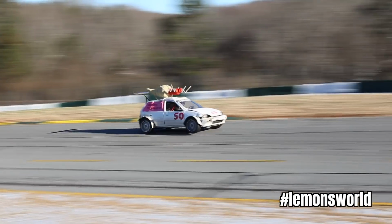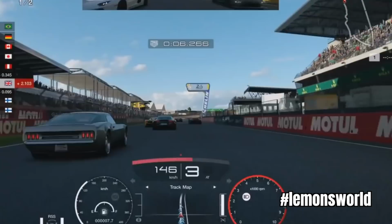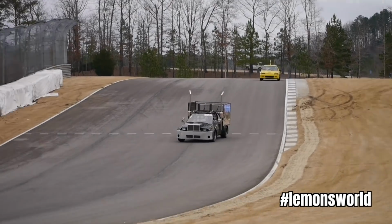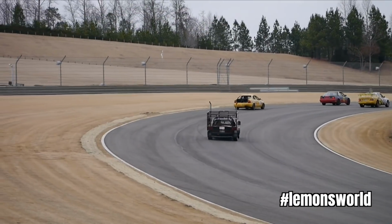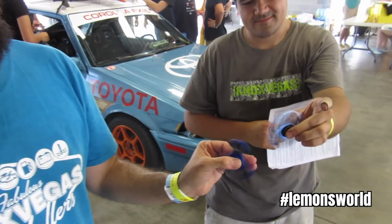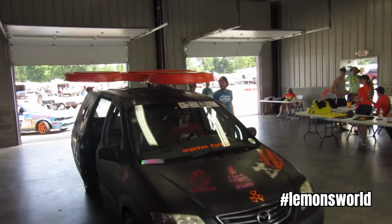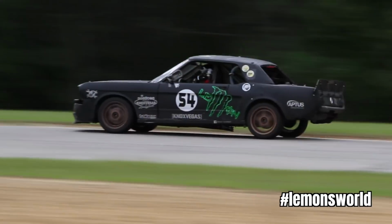Like many of the other Geos in this series, when it works, it's fast. Team Captain Gary says it's like driving in Gran Turismo with the opponent difficulty set to 75%. Now, what's really amazing is that this Geo is not, by a long shot, the only thing in the Knox Vegas stable. Nope, they've got a twin-engine Duratec swapped Mazda MPV, which we might have to profile separately on Lemon's World. And they've got a 65 Mustang, which is actually a Contour with homemade first-generation Mustang body panels on it.